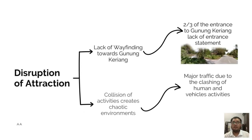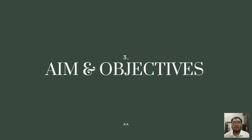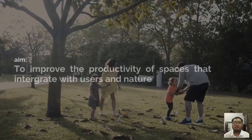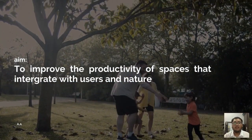The main issue of this project is the disruption of attraction, for two reasons. First, the lack of wayfinding towards Gunung Keryang, causing two-thirds of the entrances to Gunung Keryang to lack an entrance statement. Secondly, the collision of activities creates a chaotic environment, like major traffic due to the clashing of human and vehicular activities. This project aims to improve the productivity of spaces that integrate with users and nature.